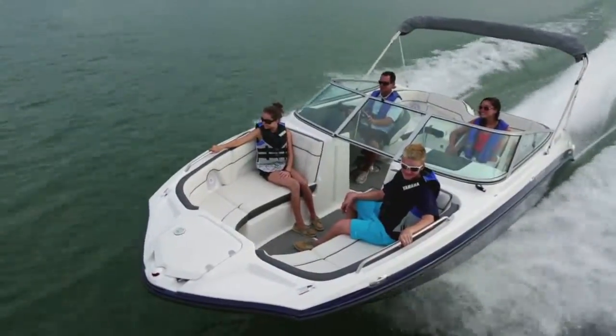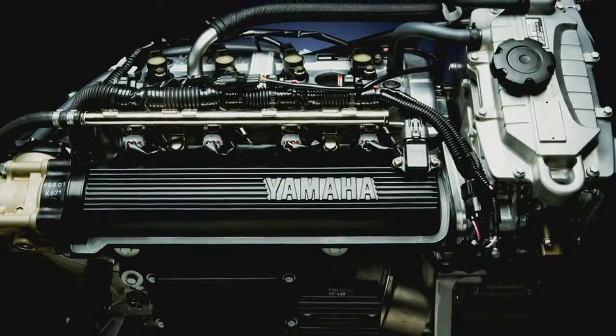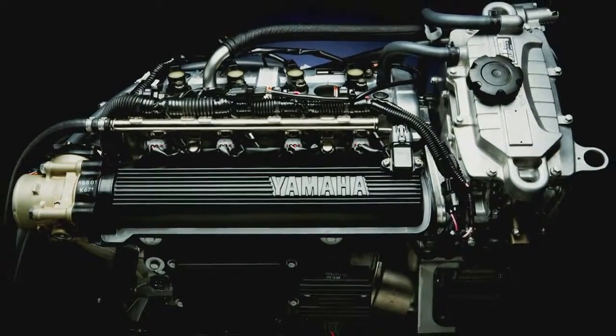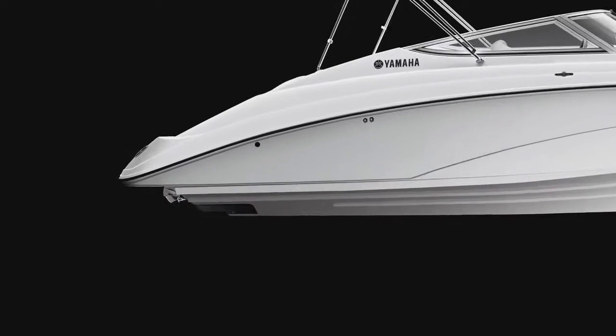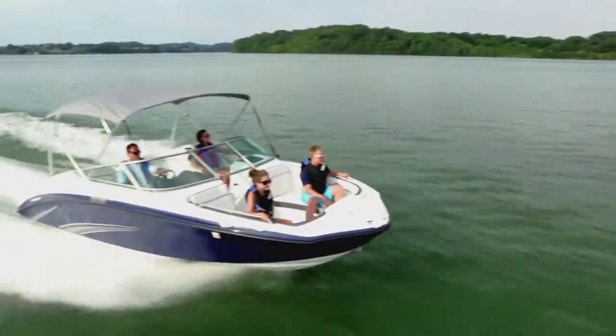First-class design is matched by an uncanny ability to get up and go. Reliable twin Yamaha marine engines deliver class-leading performance with a quiet, fuel-efficient ride. The innovative thrust directional enhancer maximizes maneuverability by directing water flow at an optimum angle, creating more responsive handling as the boat is turned at low speeds and while docking.